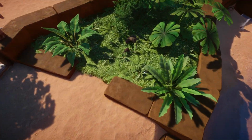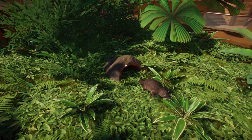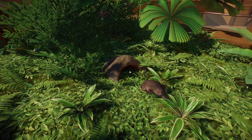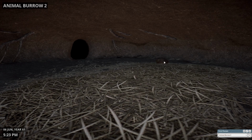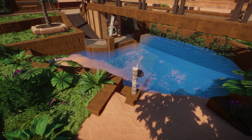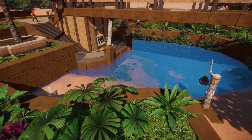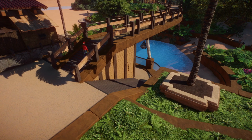I don't see the platypuses. They must have gone into, oh, there's one. Yeah, they can use the new small burrows. I'm guessing the other one must be in there. Oh yeah, there it is. Sleeping away in their burrow. Yeah, this is our platypus habitat. Again, just super happy with the way it turned out.